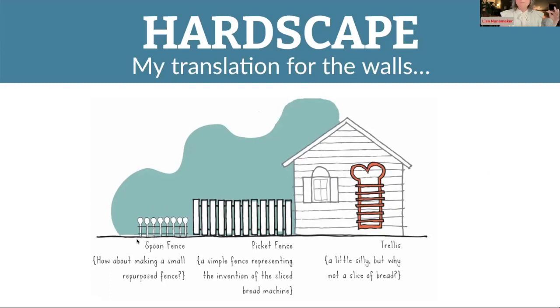But then we have our trellis on the wall. And just for fun, I made the top like sliced bread. You don't have to do that. I don't know what you'd make that out of. You probably wire or something so you can do that. But this just shows an example of how you can have a very traditional fence, but the theme is helping me choose what kind of fence, even though it doesn't necessarily look like sliced bread. It just reminds me of that.